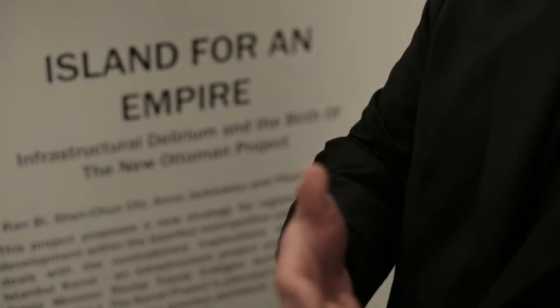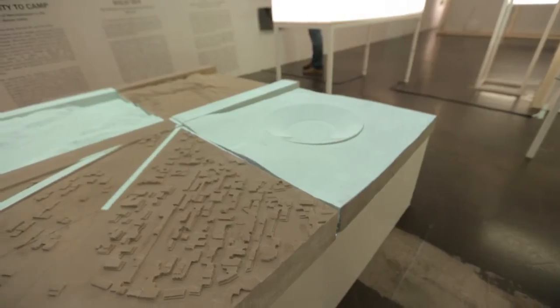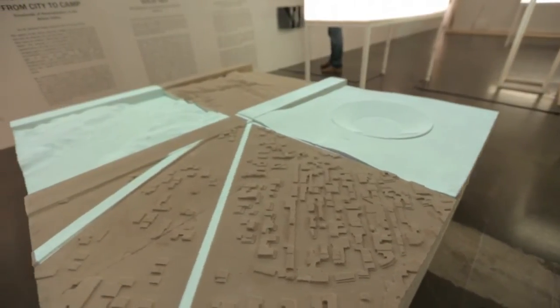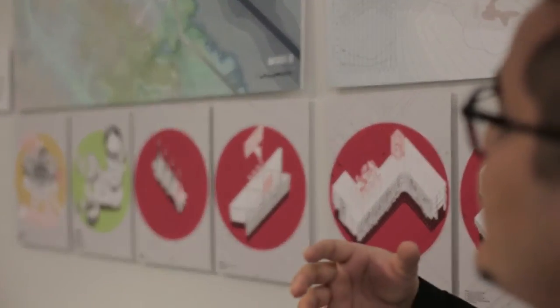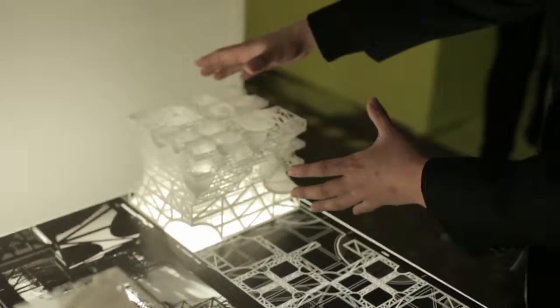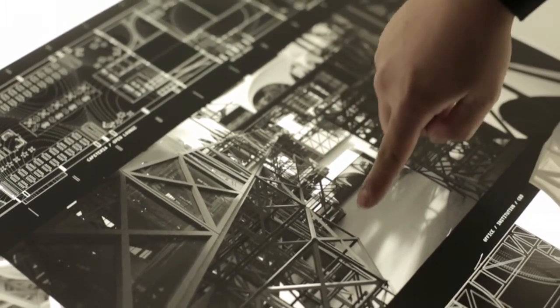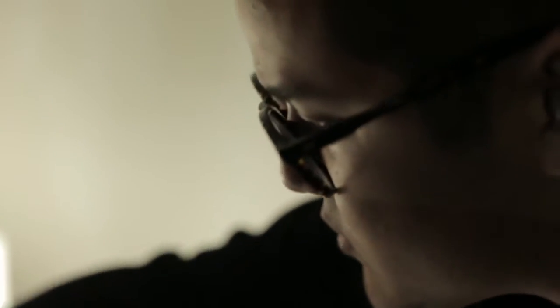The project is called Island for an Empire, Infrastructure, Delirium, and the Birth of a New Ottoman Project. It's about investigating the complexity in a large-scale infrastructural project, namely the Istanbul Canal Project. And then we play on that idea and try to look at the conflicts or issues that are raised with this project throughout the scales, from the geopolitical down to the regional, to the territorial, even to the scale of the wall. So how do we see this new infrastructure influencing the growth or the urbanization of Istanbul in the next 2 to 3 decades?